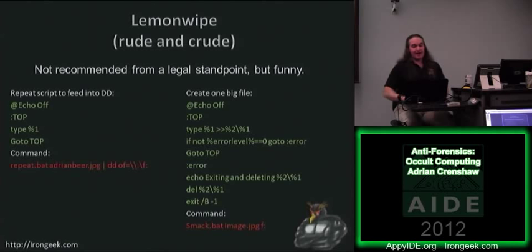Grab it, and you can essentially use either DD or in Windows, you can use this little batch file I wrote and wipe out a drive and use this image laid over and over and over again down the entire drive. Let's say MyLittlePony.jpg, if you like My Little Pony, I don't care. So then when someone goes around and does a data carve on it, all they find is 6 billion My Little Pony images. The same one, over and over again.